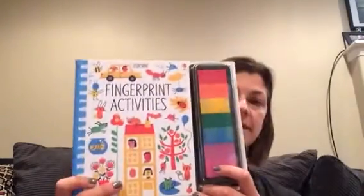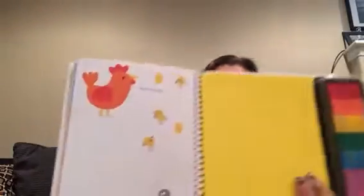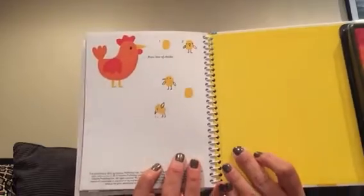One of Max's favorites. Another one I want to show you is one of our new titles called Fingerprint Activities. It comes with a stamp pad of ink, and then as you open it up, as you can see, the kids can then make pictures of different animals, different things in their lives with their fingerprints. Very cool, very easy to do.